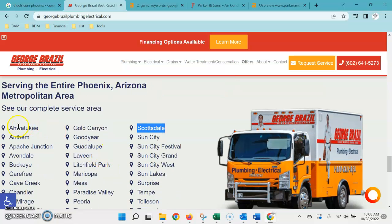And like I said, what we normally do is we build out an entire back page. So it'd be your url.com/whatever the location is, say Anthem. And then we would find all the keywords that have the word Anthem in them that are specific to your services, and then build out the content specific for each one of those keywords so that way they'll properly rank.